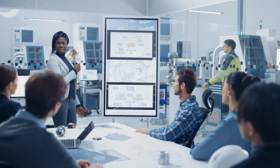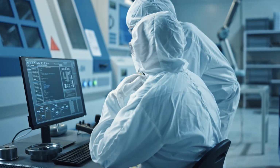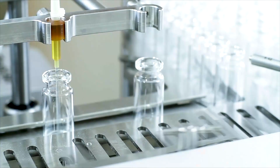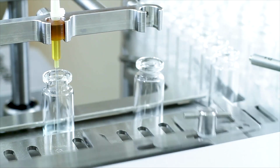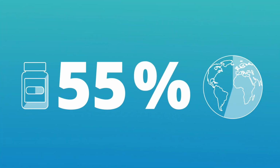We provide customers with solutions to control and manage fluid. These solutions are used throughout biopharmaceutical processes, from transferring delicate fluids across the various manufacturing steps right through to filling the vials ready for patients. This sector accounts for 55% of our global sales.